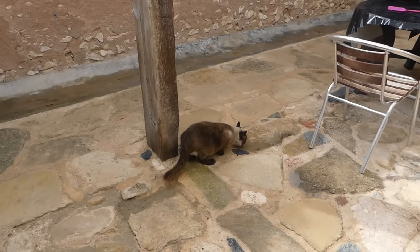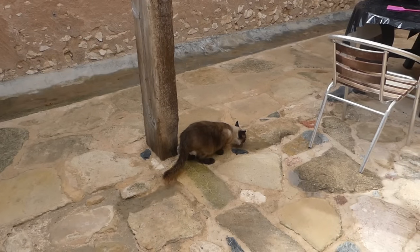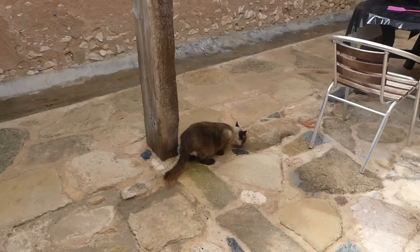Let's do it. And of course, even the cats prefer the rainwater. There's a little puddle there. The cat is lapping it up. Even though he's got fresh water inside and outside for that matter, they prefer the puddles, all of them.